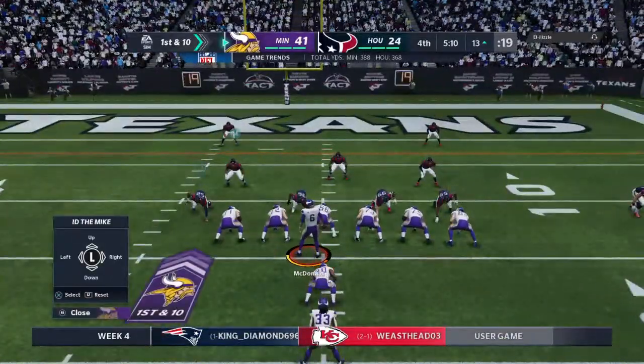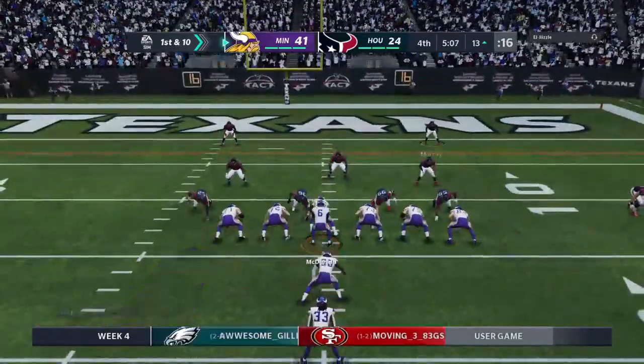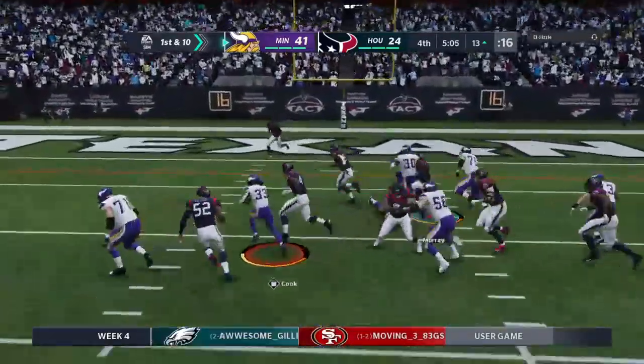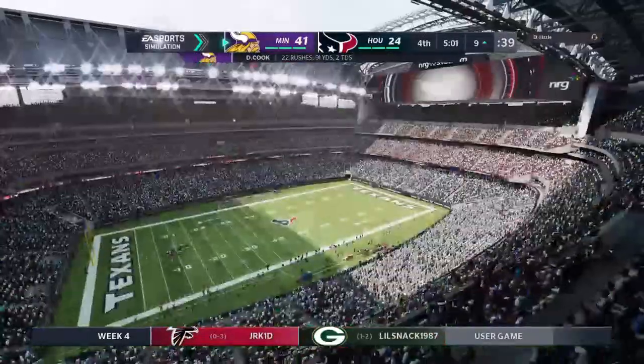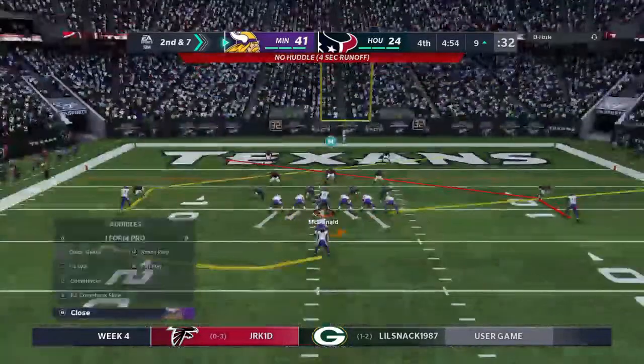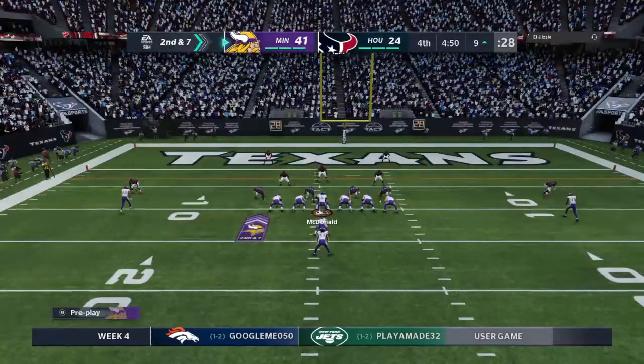From the 13 now, they work on 1st and 10. First down, here's the run with Cook. They'll get this down inside the 10 for a pickup of about 3. Cook on the carry. It's 2nd and 7 from the 9-yard line. A 3-yard pickup.